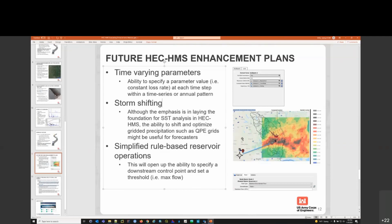So essentially, what this would allow you to do is to take a precipitation grid that happens within or near your watershed of interest, and then move it throughout the basin and compute. And you could set it up to where you could find the location of the storm that would lead to, let's say, the max pool elevation at a reservoir, to paint that worst case scenario. What could happen if this QPF shifted a little bit and hit the worst possible spot.